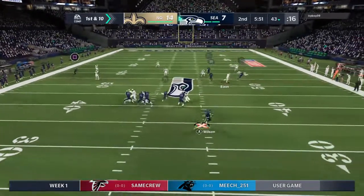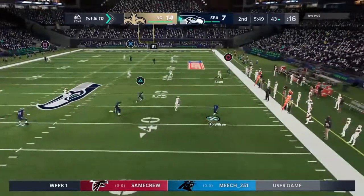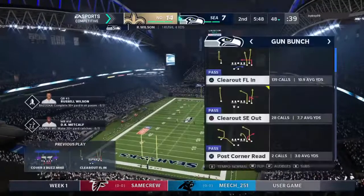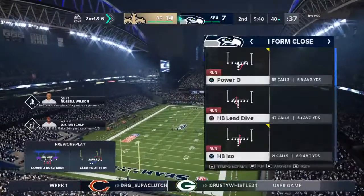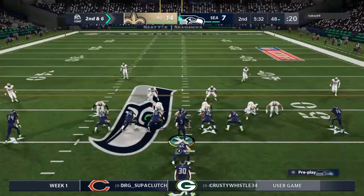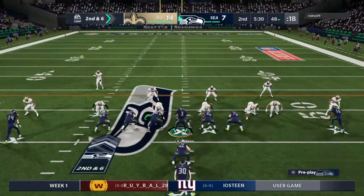From the shotgun, Wilson rolling to his right. He's going to take off with it. And he's able to get this one out closer to midfield across the 45. He'll wind up getting right about 4 there on the scramble, and it's second down. 4 yards on the pickup.